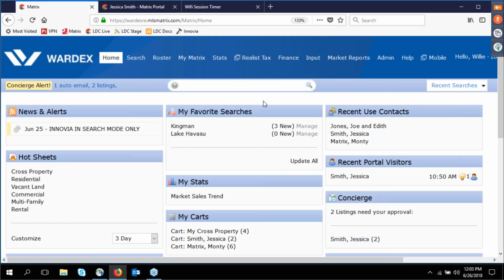All right, next we're going to go through the menu system. The menu system is everything above where I'm moving my cursor. The menu system is always on the top of your page throughout the application. This part will change. For example, we're on the Home tab, so it's showing us the home page.